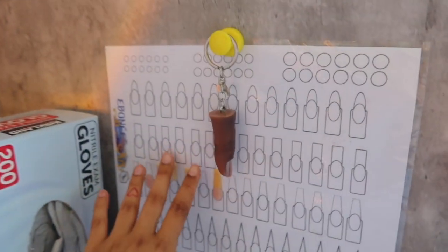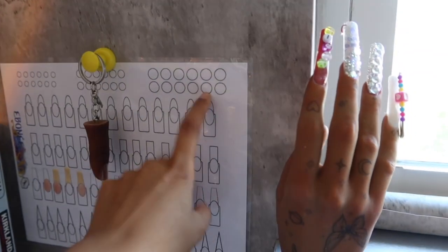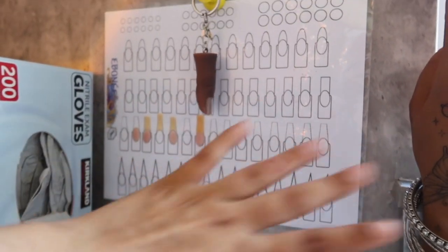Okay, so this is my practice. When I started doing nails, doing your beads is so hard, like trying to find the right consistency. So it's important to stick to one brand, and then once you start to get the hang of it, start to venture out to other brands, because different brands have different consistency.